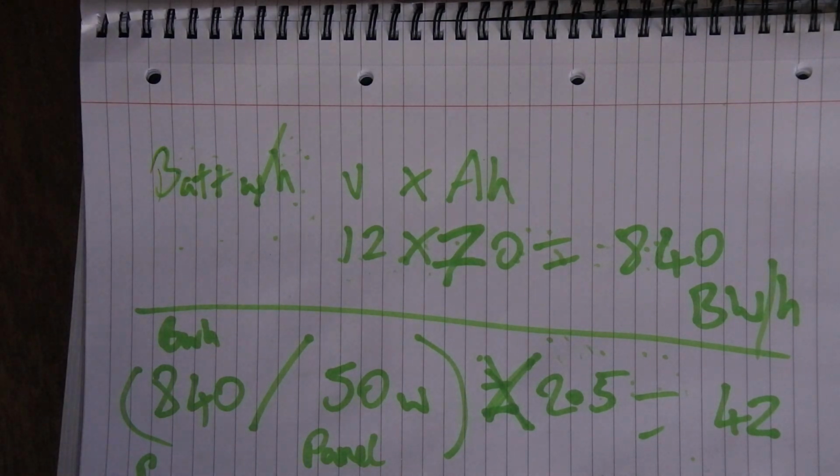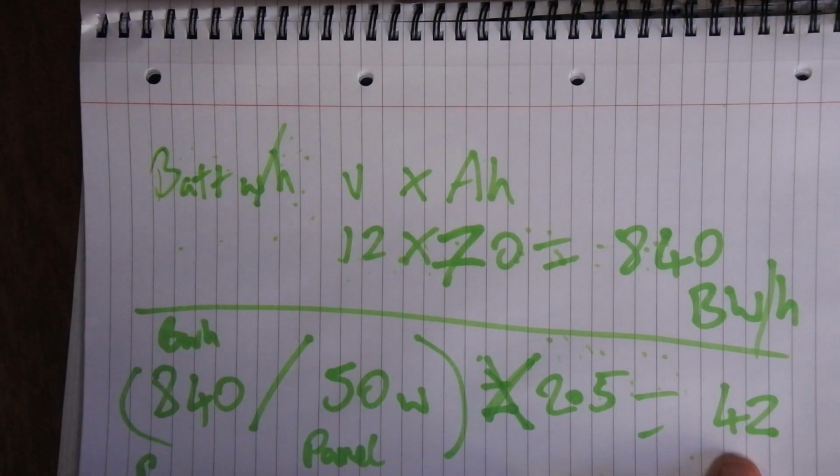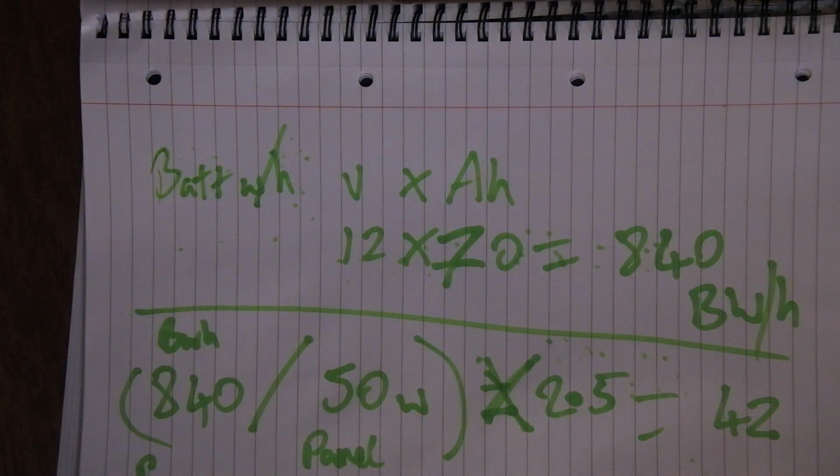You're only going to, like I said in my previous calculations, you're only going to be using 60% of the battery at most. Therefore, it won't take 42 hours in reality. That's the worst case scenario. Realistically, it's going to take 20 to 30 hours. And then you can redo the calculation using a bigger panel.